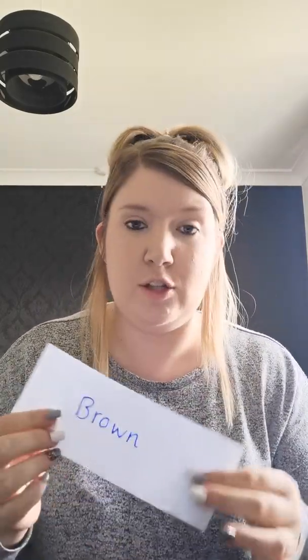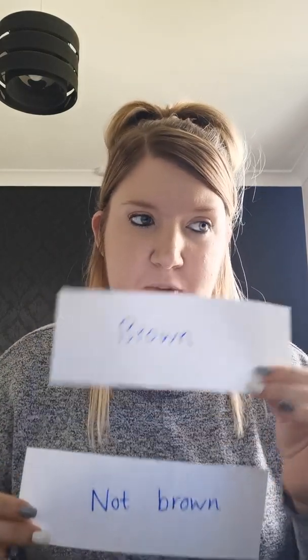I've had a quick look at them and I think I might sort them into colours. So I've picked a colour that I can see a lot of them look like, and a lot of them are this colour. They are brown. So I've got brown and then very simply just put not brown. So they're a different colour. So we've got brown or a different colour. So I'm going to put my brown that side, and ones that aren't brown are going to go that side, and we're going to see if we can sort them a different way.